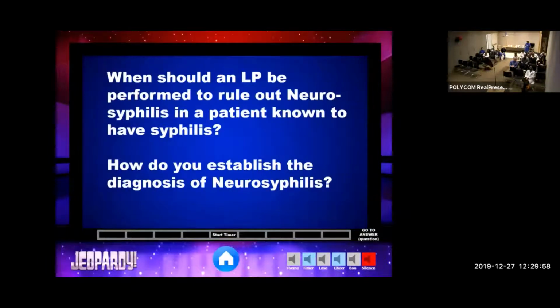It's simpler than you think. Show rising titers? No, so you guys didn't get it, so I'm going to give the answer. What you need is, number one, a compatible clinical picture, and you need pleocytosis of the CSF. That's the only thing you need. None of the treponemal or non-treponemal tests are sensitive enough.